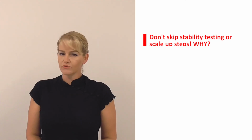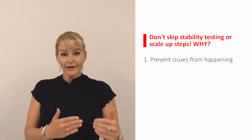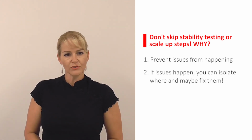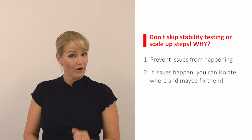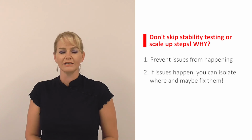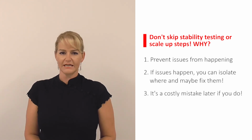And if you've been a brand owner that simply skipped the steps to save costs, well, you're finding out the hard way what you should have done. Don't skip those steps, ever. Because one, you could prevent issues from happening. Two, if issues do happen, you can isolate where and hopefully fix them in time before that batch is finished or goes to market. Or three, you'll find out it's a very costly mistake later.